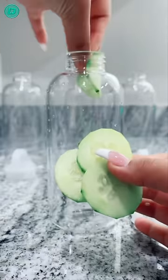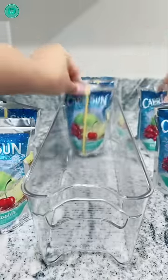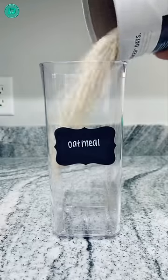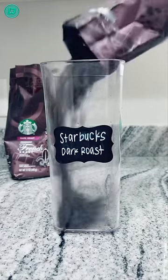First, water. Filling two of these with cucumber, this one with lemon. This is so aesthetic. You got some trash, just dump it at my house. Next, Capri Sun, Pacific Cooler. Oatmeal. Well, this is awkward. It's turning into a pantry restock.